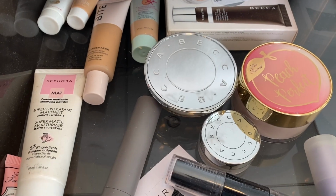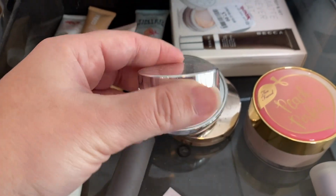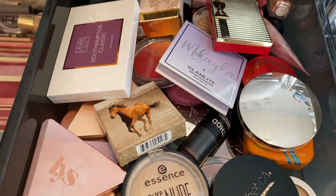For powder, I kept my Coty Airspun, and then I will grab another one to use. So let's go ahead and use this Becca powder here. This is the Hydra Mist Set and Refresh powder. This is always a fun one for me.